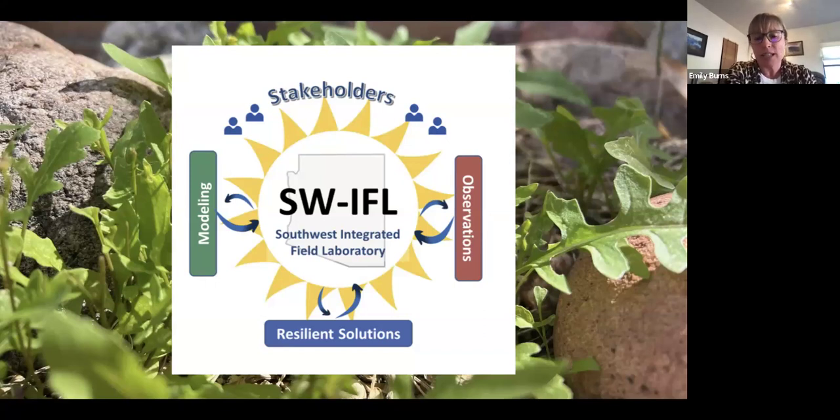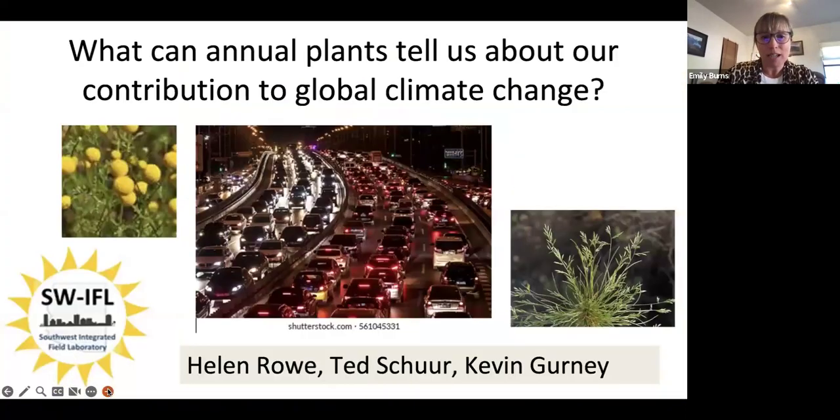So this project is coming to us from the Southwest Integrated Field Laboratory. There's a bunch of different groups involved, and we're excited to be one of the partners supporting the data collection. Helen Rowe is a faculty member at Northern Arizona University, and she has several collaborators on the project working on different aspects of measuring fossil fuel emissions so that we can better understand where the big sources of pollutants are in our communities.